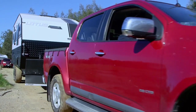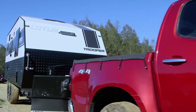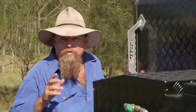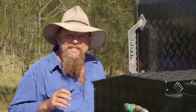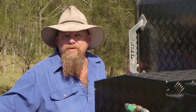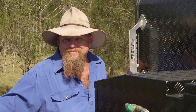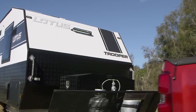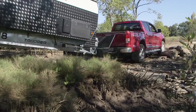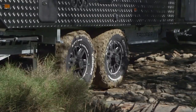And if you want to make some friends, it's easy when you own a Lotus Caravan, like this one. I'm just crawling up on this revolutionary truss-designed chassis system from G&S Chassis. It's underneath a Lotus Trooper, which is regarded as the pinnacle of all-terrain caravanning. You see, all this cutting-edge Control Rider twin shock suspension will take on all road conditions and deliver optimum performance in the harsh Australian landscape.